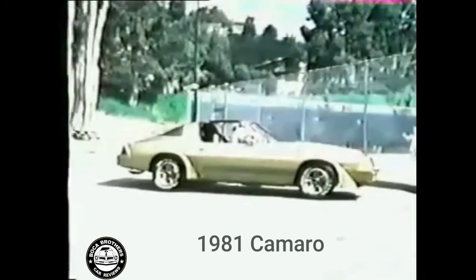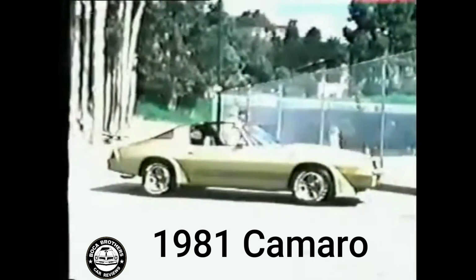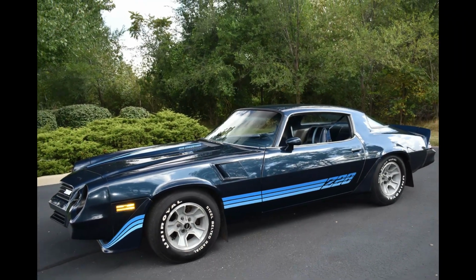Last on the list is the 1981 Chevrolet Camaro. The 1981 model was nearly unchanged from 1980 and would be the last model year for the second generation Camaro. That 11-year model run is the longest for a Camaro generation.